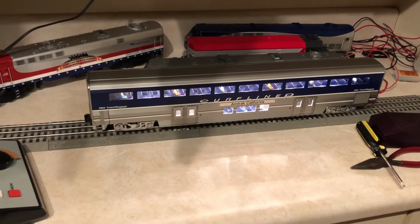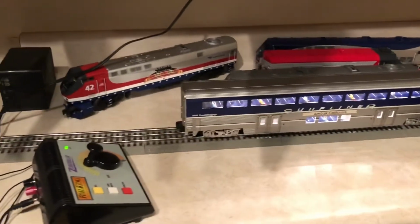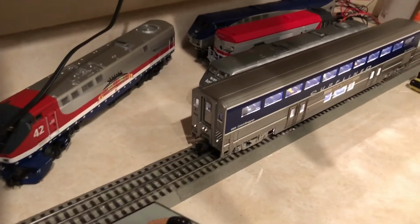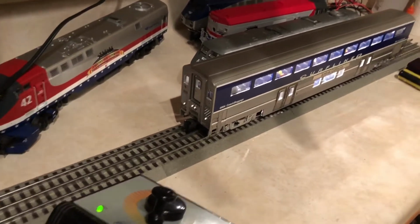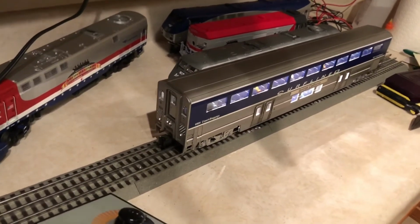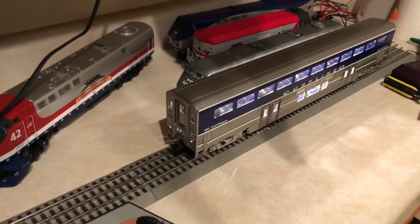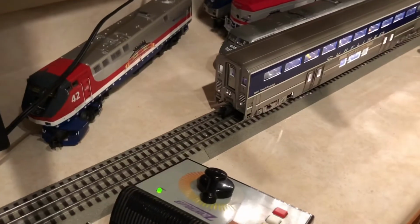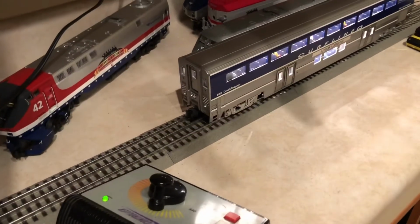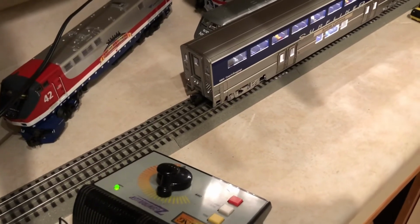So this is my Surfliner cab car. I'm so excited to have this. I scored it off of eBay the other day. This is one of the big pieces that I needed. I could care less about coaches, so that's why I got the cafe, the coach baggage, and the cab car. I really did want to get the business class, but that was too much at the time, so I let that go. But this was a huge addition to the collection for me. I'm so happy to have it. Love my K-Line cars, and I don't understand why K-Line had to go out of business.